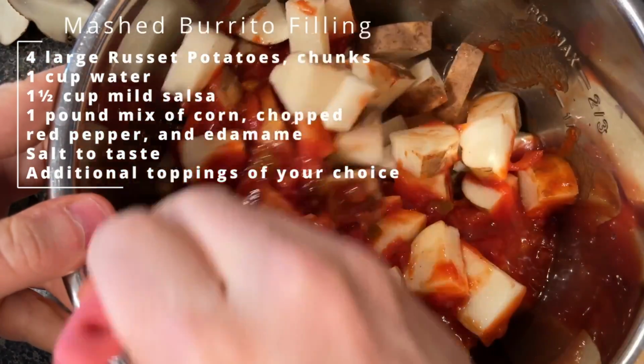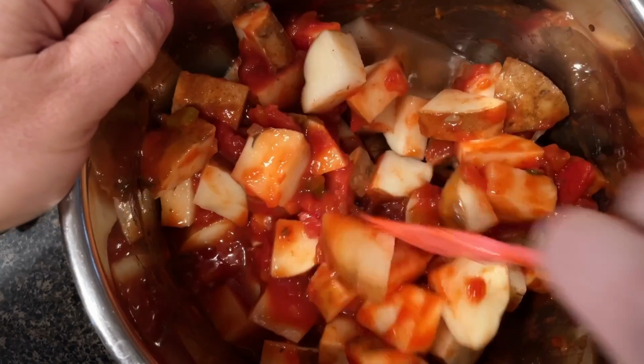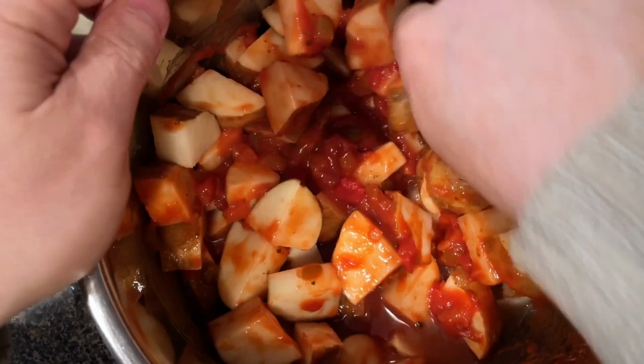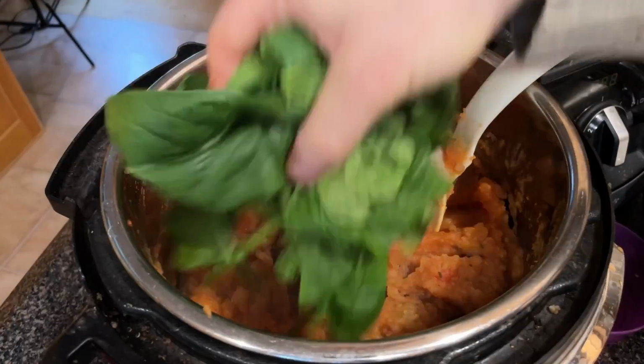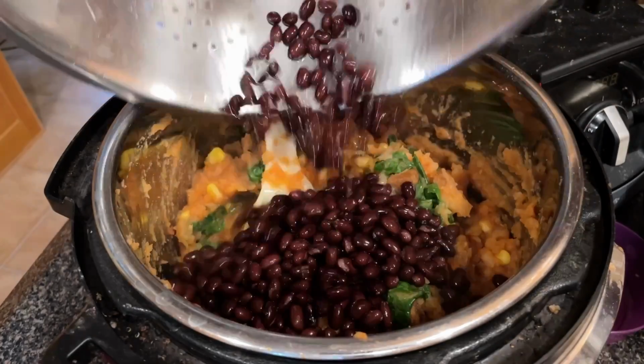I'm not gonna throw these into burritos unless my kids are crazy and they wanna try that. That just seems like putting a hat on a hat in terms of putting carbs inside of carbs inside of carbs. This is super simple. Basically, we just chop up some potatoes, mix it with water and salsa, and throw it into the slow cooker. And then at the end, we just cut up some other vegetables and throw them in, like peppers and corn.